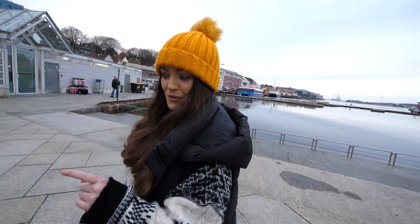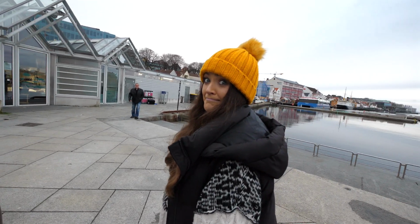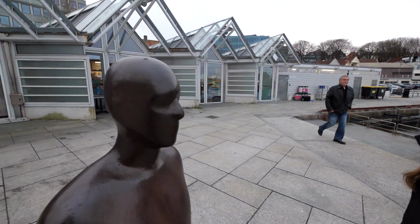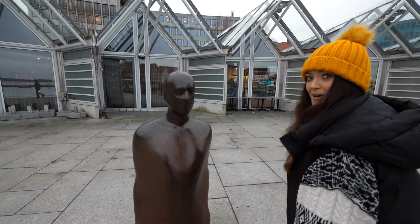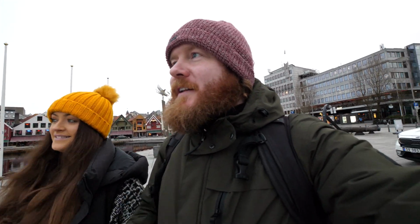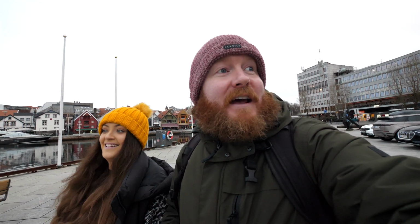One thing we're noticing is there's a few quirky statues around the city. No neck and no arms. Samantha said earlier that Stavanger is the oil capital of Norway. It also must be the Tesla capital of the world, because every person in Stavanger seems to have a Tesla, and you can't hear them. You cross the street and you just, what's that? The electric cars. But yeah, there's a lot of them here.